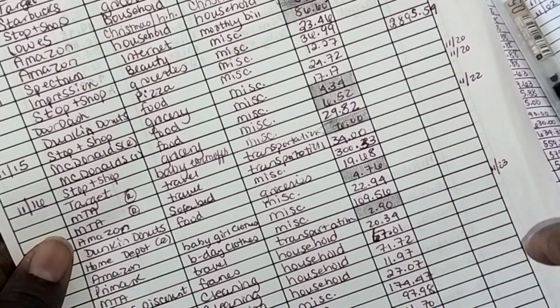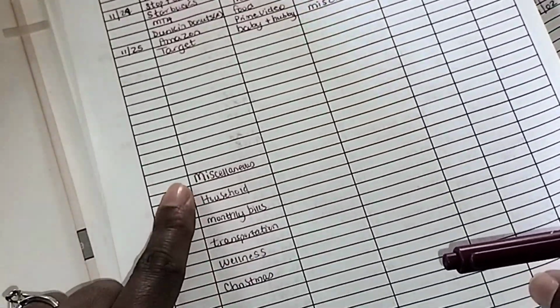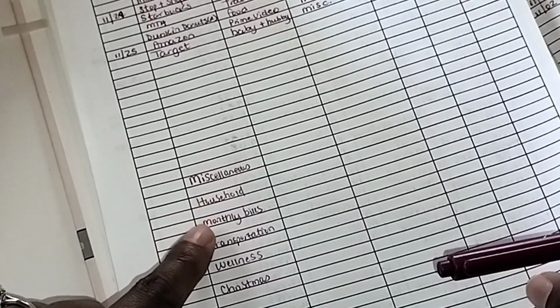But I'm going to just cut this part out. I'm going to categorize everything and then come back and tell you how much we spent per these 6 categories. 1, 2, 3, 4, 5, 6.